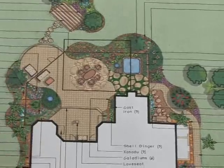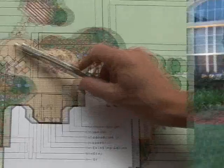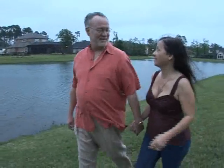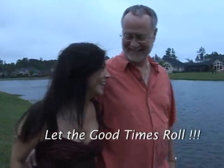Up next on the 5-Star Design Show, we're going to give you a grand screen enclosure garden. The Ruberinas are a fun-loving couple from New Orleans who want an awesome Florida backyard retreat. So watch as the 5-Star Design Show transforms another boring backyard. You'll see why our clients say, laissez les bon temps rouler.